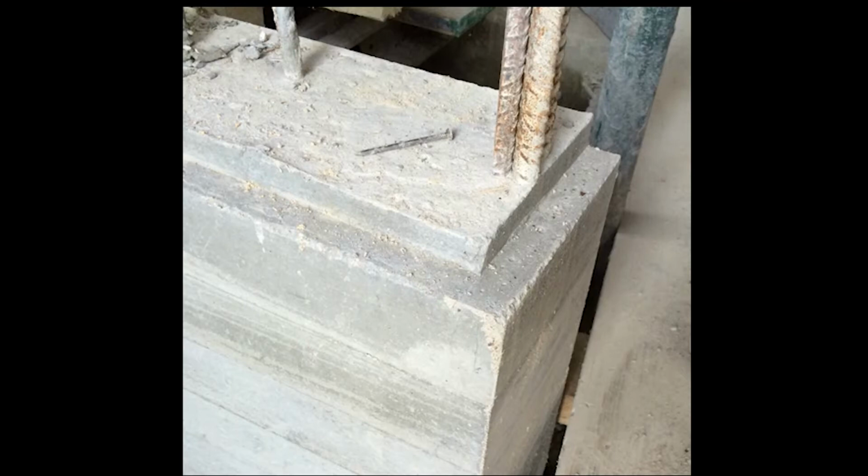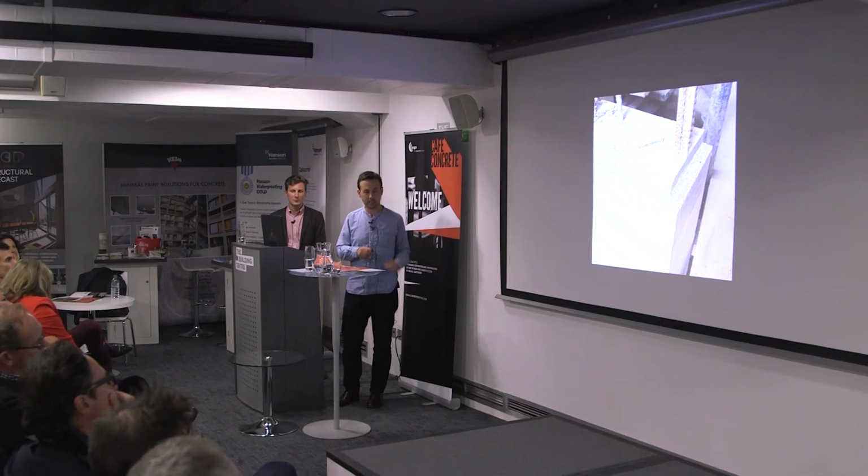This is another sample, where we were testing rebating the top edge of the formwork, so any shrinkage in the concrete when it's drying happens inside the wall rather than on the edge of the wall. So the next cast is cast against a straight edge, and you get really neat day joints.